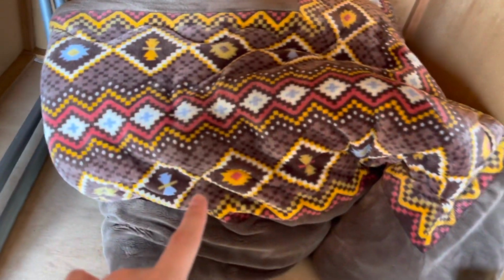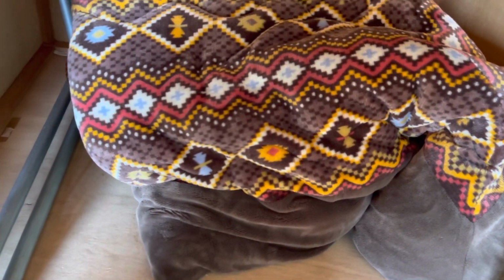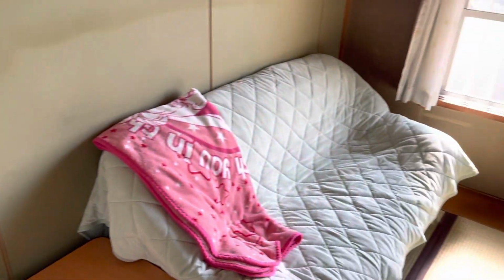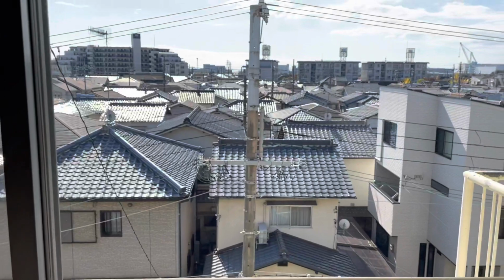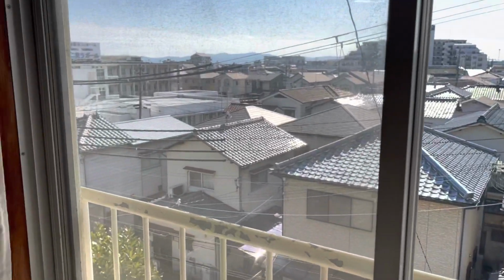So I haven't washed it yet, but I will get on it eventually when I'm done washing my own stuff. I'll get to it eventually. And then here is just a fold-out table. I don't know, I keep it in here. I probably will never use it. It's just another thing that was here, so I'm not complaining. It's whatever. So yeah, that is this room, and that is the lovely view of this room.